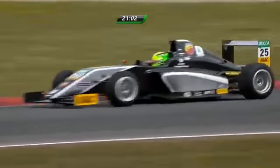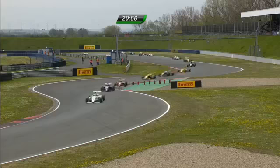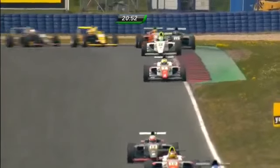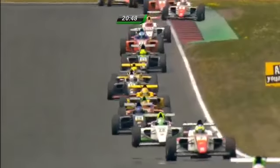So the top two having got away. Mick Schumacher is P14, having moved up. And inevitably, an awful lot of attention on what that young man is able to achieve in this Formula 4, karting, of course, previously.